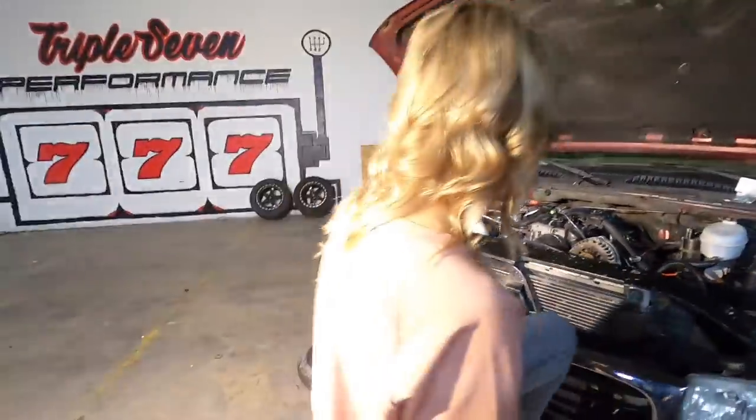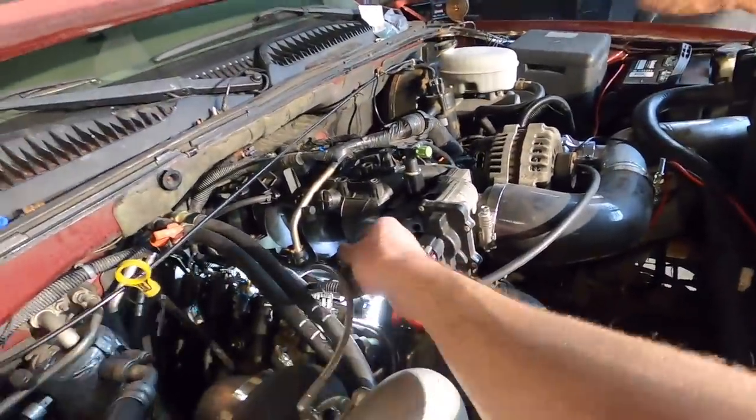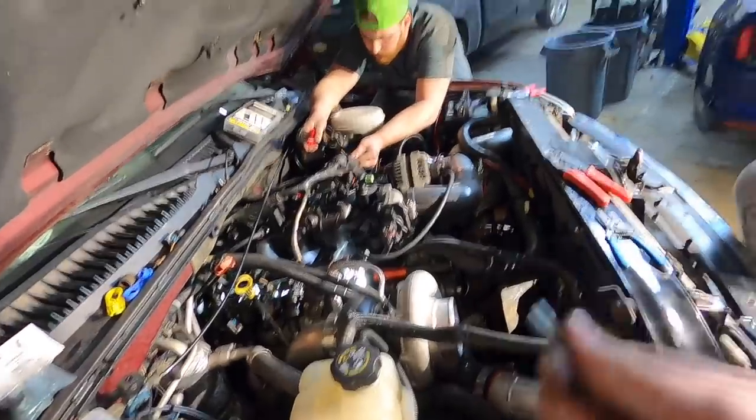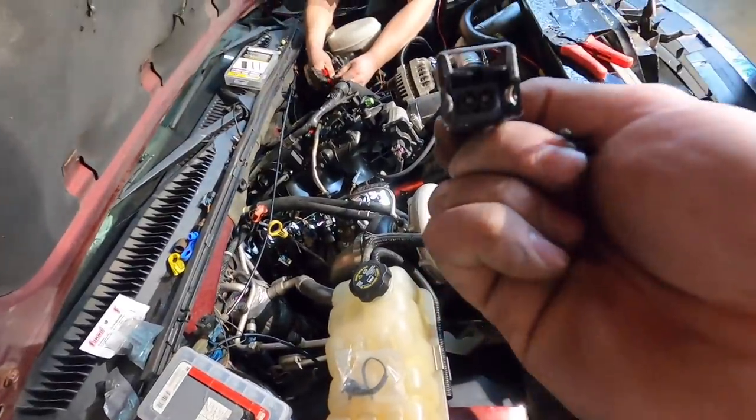So that's all bolted down. Now I can get to changing the pigtails over. Nice. Now we are changing the pigtails over. Can you hand me one of them, the new ones? These came with the injectors, so this is what we're using.